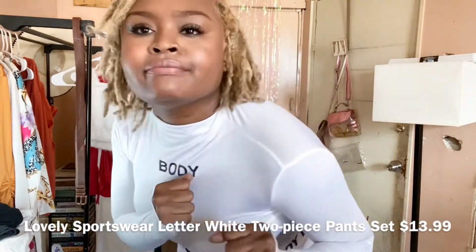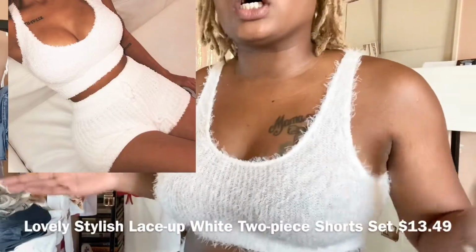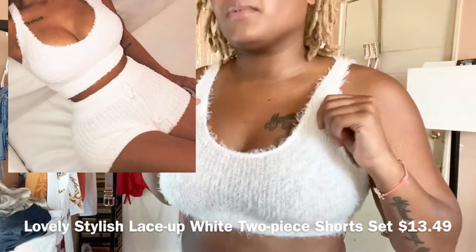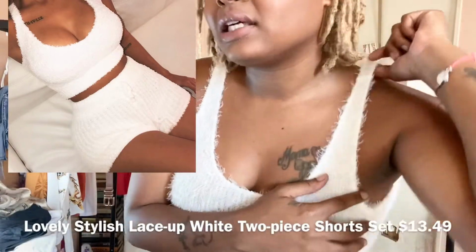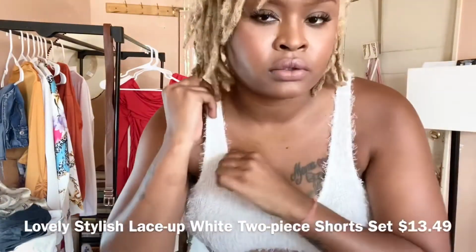Okay, so yeah, this is definitely one of my favorites. I really like this one a lot. First things first about this piece, this is an extra large and it is barely containing these babies in. When I tell you there is not much stretch to this, like no stretch at all, high key, this is this close to being uncomfortable.